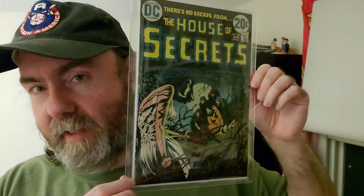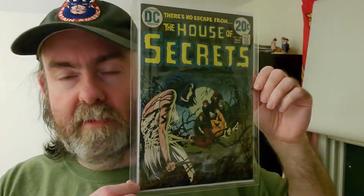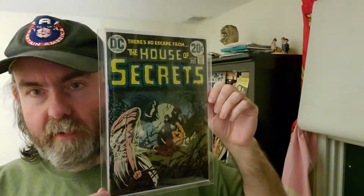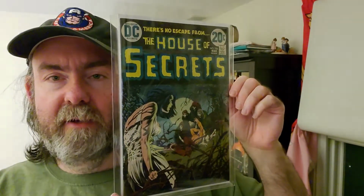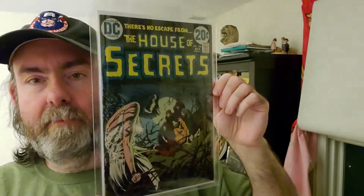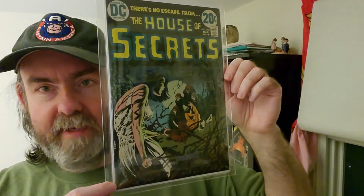Now, I had a copy of this that was signed by Wrightson. That was a low grade copy I got out of a dollar bin. I ended up giving that to someone. But I love the cover, so I decided to use some of my money from selling books to buy a new one that's a high grade copy. So it's not signed, but it's just a great, great book.